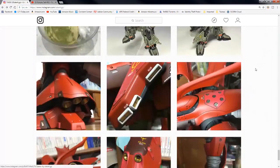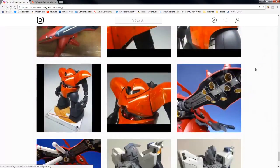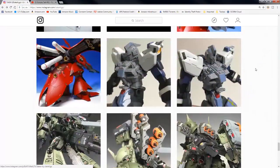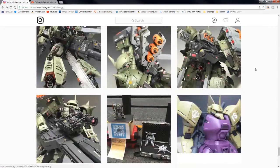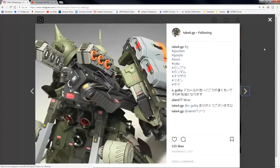Oh, absolutely. And he's done other work that is really, really good too. But man, this Zaku, it's so damned impressive. So in love with this thing. But anyway, that's great. That's my second one. So there you go.